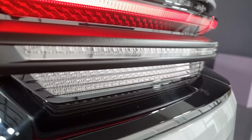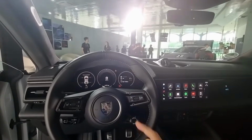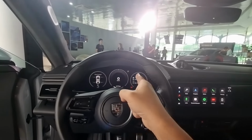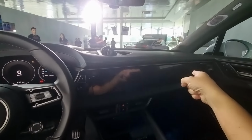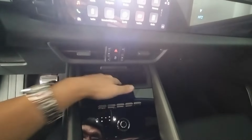Now, let me just come inside. You can see even the door frame, this material here is what we call the Porsche Turbonite trim, and inside, it extends to the dash inserts as well. There are three screens here: the instrument cluster, the center screen, and that over there is another screen that is available as an option.